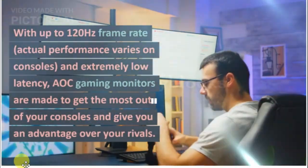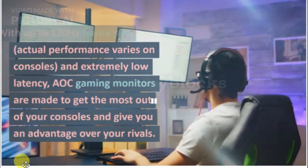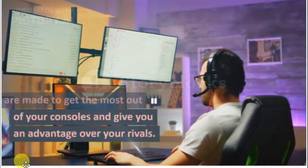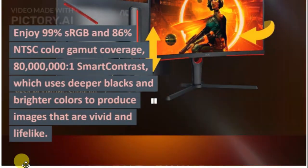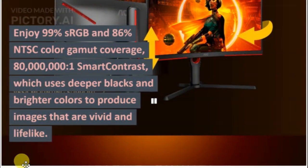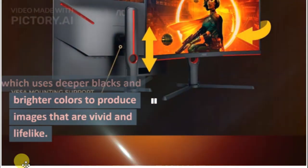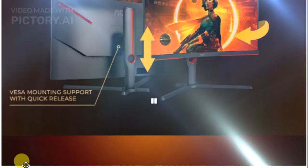With up to 120 Hz frame rate (actual performance varies on consoles) and extremely low latency, AOC gaming monitors are made to get the most out of your consoles and give you an advantage over your rivals. Enjoy 99% sRGB and 86% NTSC color gamut coverage, and 80 million to 1 smart contrast, which uses deeper blacks and brighter colors to produce images that are vivid and lifelike.